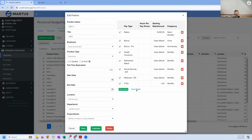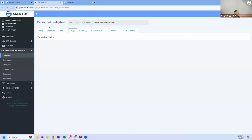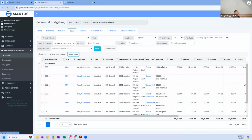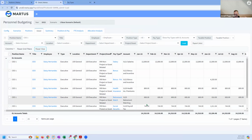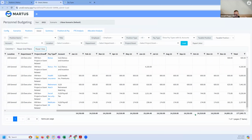And I'm going to go ahead and view the detail here. This is going to give us a breakdown for this position for each pay type. We'll see the monthly amounts as noted there, and then the total compensation fully loaded for that position.